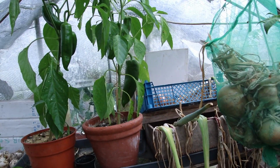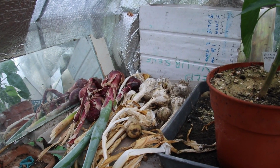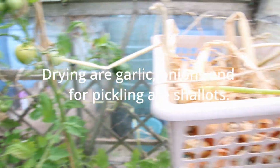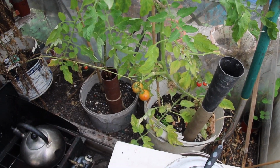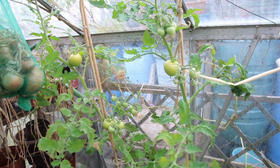Then I've got me onions in here drying. That's the garlics, and there's the red onions. There's more onions there, there's onions there, and there's onions in that bag. Oh, these are my shallots here. Then the two tomato plants, I've been picking these already. So there's a couple there ripe, ready to go. But apart from that, that's it.